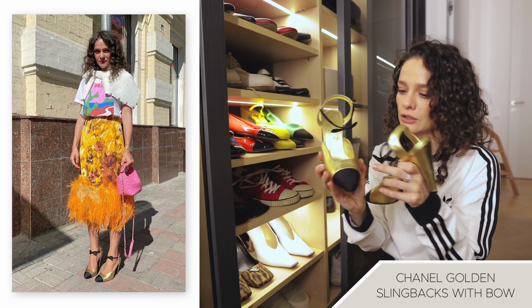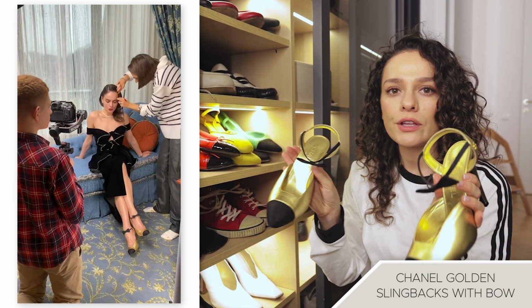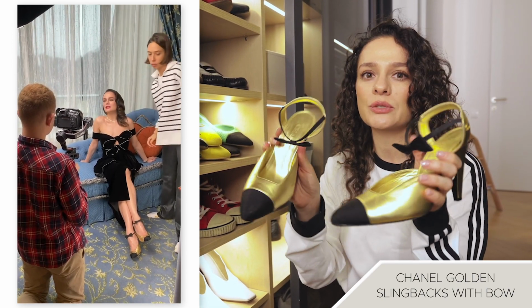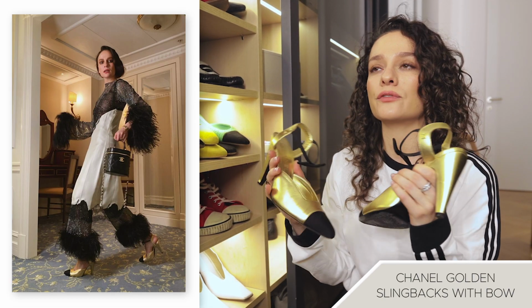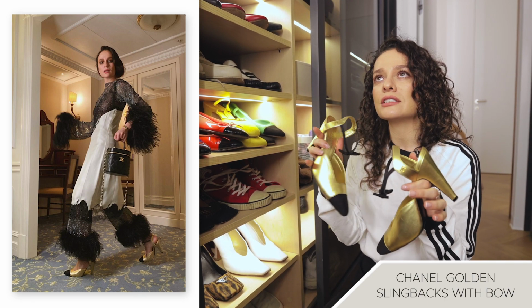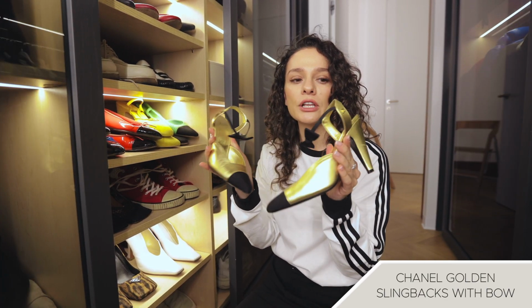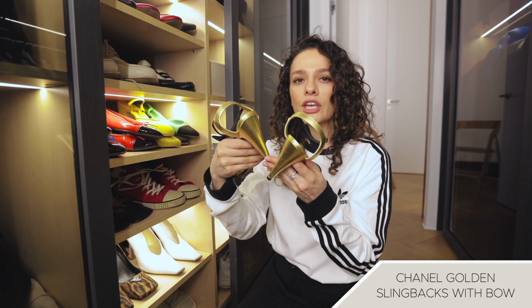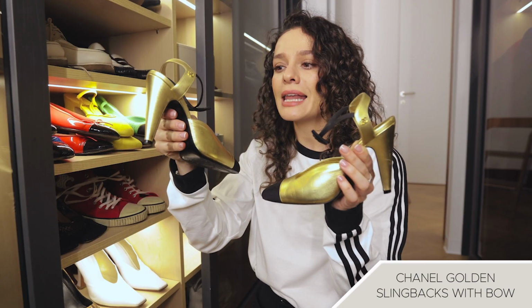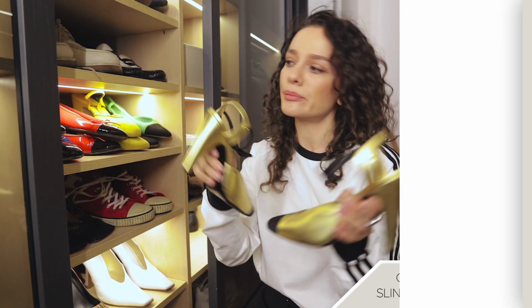I love the gold color, and these work perfectly with a very simple outfit. This could be a denim and a tee kind of look, but these would also work amazingly with a crazy outfit. For example, with a Prada feathered skirt and a crazy top, these would still work amazingly. And these are also really comfortable. Even though this is a higher heel, these fit so well. So I absolutely love them, and although I don't wear them that much, I love them to pieces. I would never sell them.